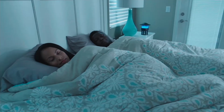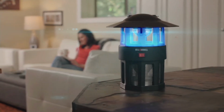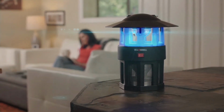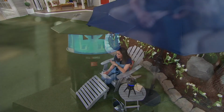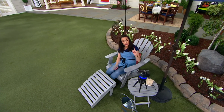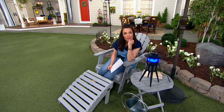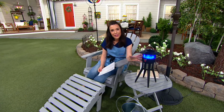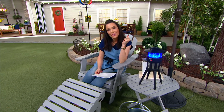It is a personal size. This is not something that you buy one of and it covers an acre of your property. But it is amazing for those indoor spaces. Maybe if you have a lanai, maybe you're dealing with flying insects in your kitchen, and it's also super great in areas just like this, right here, maybe out on your outdoor table. It's a really nice size at a phenomenal price point. 3 easy payments of $10.33.